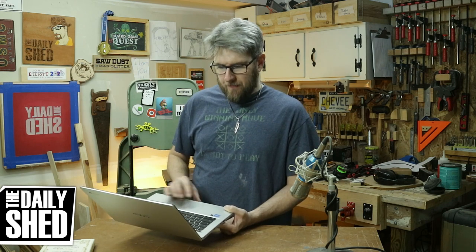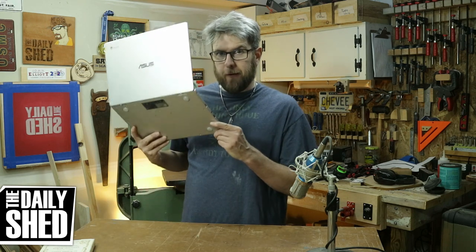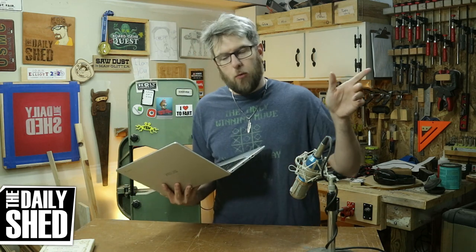The trackpad doesn't really have any grip to it. The Dell trackpad that I have has texture. This is kind of just a slick thing. But for the price, for what I wanted, basically a portable typewriter, this thing is wonderful. I took it with me tonight to go to my daughter's doctor appointment, and I wrote there on my lap.